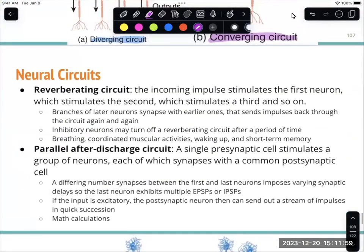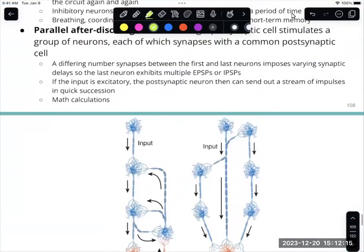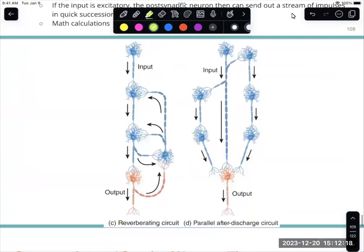We have reverberating circuits. So we have an incoming stimulus that stimulates the first neuron, which stimulates the second, which stimulates the third, and so on. But here's the thing. Here's a reverberating circuit. This one neuron stimulates the next, which stimulates the next, but these neurons are sending this information back up, which sends this information back up, which gives us that output, which is going to send that information back up.